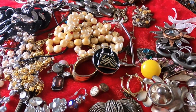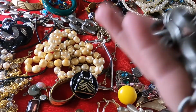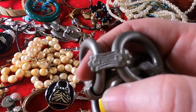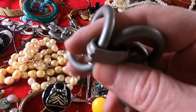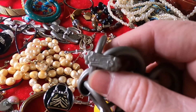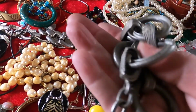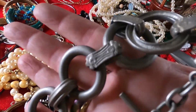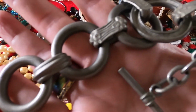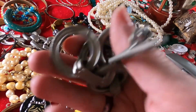Most everything else appears to be not fine jewelry, but the surprise in this jar was this bracelet here. It is marked Ben-Amun or Amun. I'm not sure how to pronounce it. It is a designer piece that's typically sold at Nordstrom's, Neiman Marcus, Bergdorf's in New York City. I don't believe it to be real silver, but it is definitely signed. Every single link is marked with the Ben-Amun jeweler sign. So that is really cool.